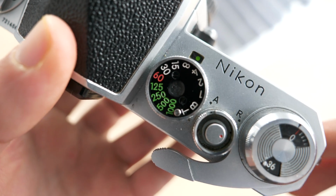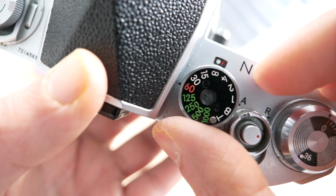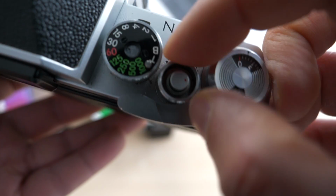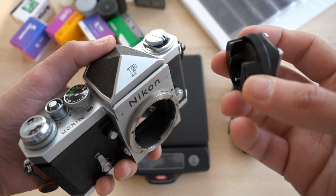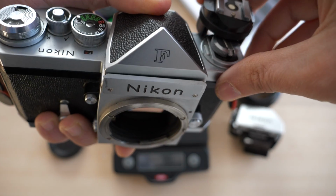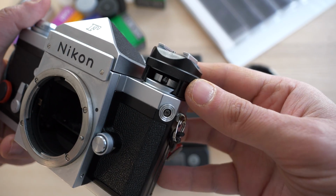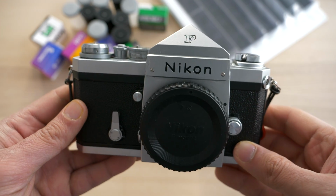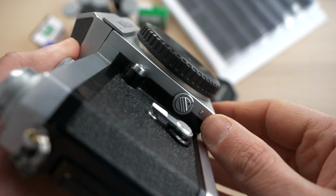There is also this ring around the shutter dial that you can use to choose what type of flash you are using. There is also the advanced rewind selector that you can use to rewind your film. The camera doesn't have a hot shoe, but there is an adapter that you can mount on top of the camera. On the front of the camera, there is a mirror lockup, a self-timer, and a depth of field preview. There is also a PC sync terminal for flash.